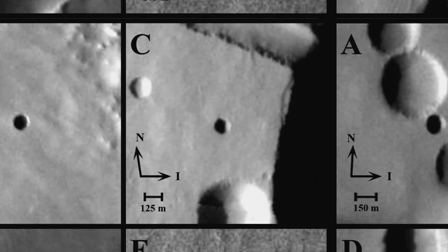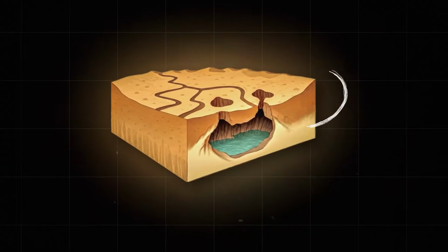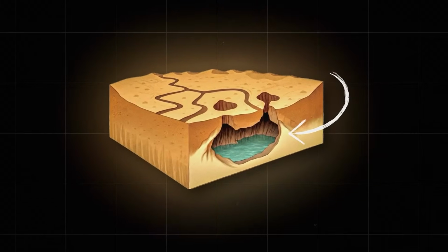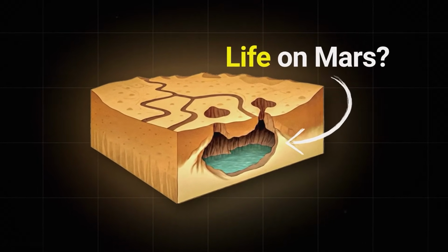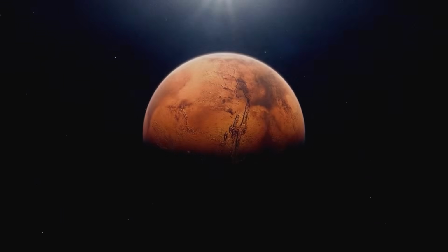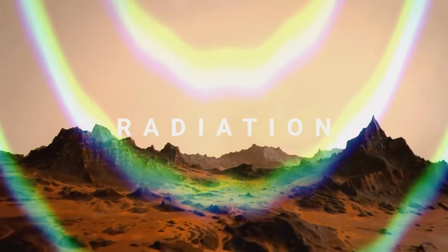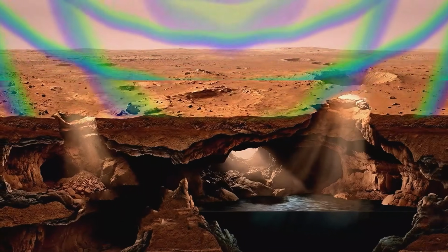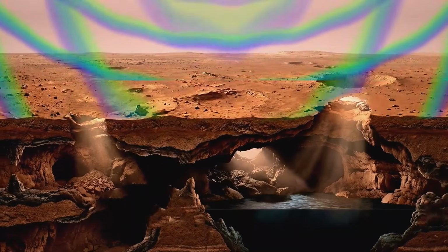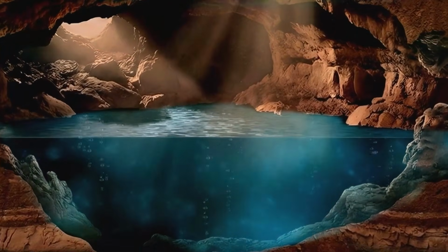Scientists care a lot about holes like this because they might connect to big underground caves. These caves would be hidden from the surface and could be safer places for life to exist. You see, Mars' surface is a rough place. It's freezing cold, extremely dry, and constantly hit by radiation. Meanwhile, underground spaces are different. They're like natural shelters, protecting anything inside. That's what makes them some of the best places to look for signs of life on Mars.